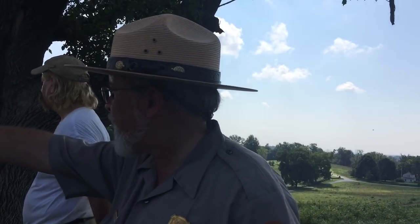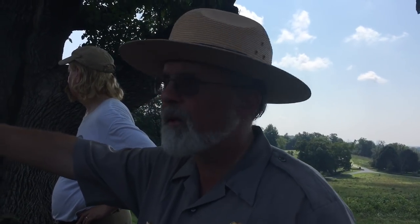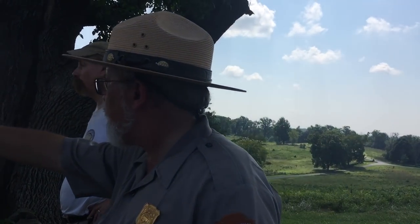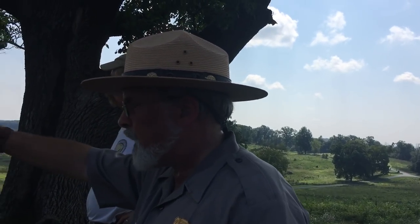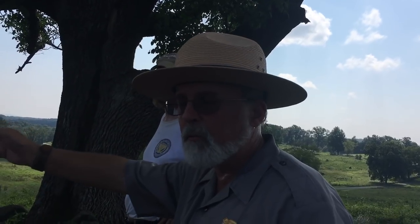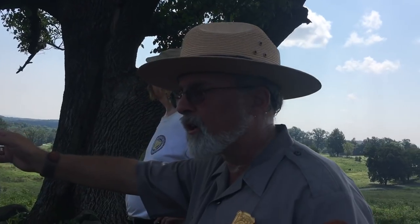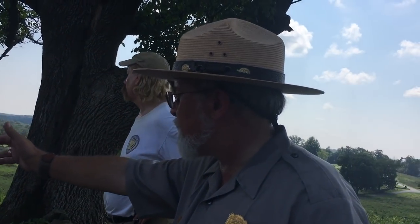116 is there. And the Hanover Road would be a little more to the north, but we can't see it because of that solid wall of green right down the bottom of the valley out there. Well, the Hanover Road would be where the position of Benner's Hill would be, where the Confederates are going to line up with their artillery to begin to shell back into this direction. And that is going to begin the bombardment there.